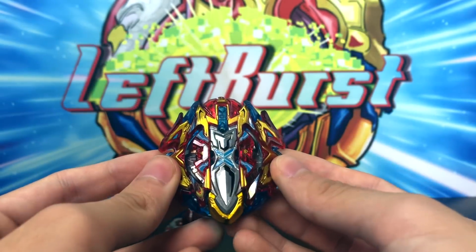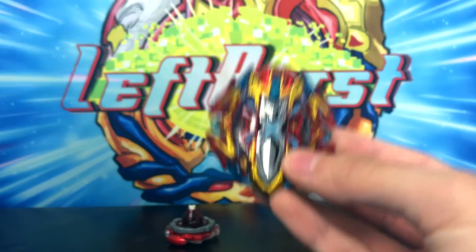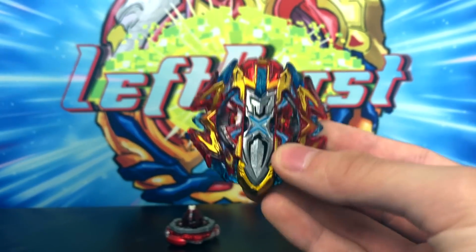So it's only in the number 10 slot, but number 10's not bad compared to the hundreds of Beyblades that didn't make it on the list. Anyway, number 10 slot with 13 votes, we have Buster Excalibur.